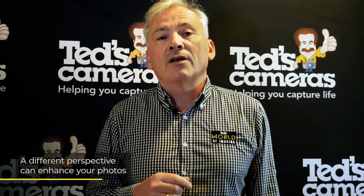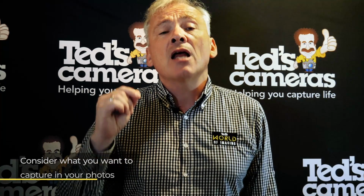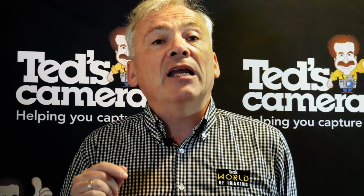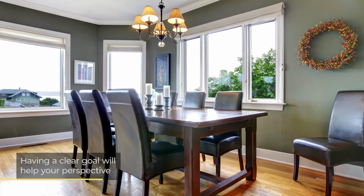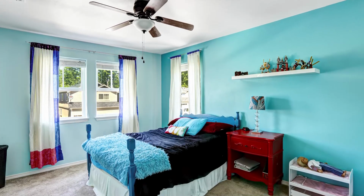space. Get down or get on up. Shoot from a different perspective. Determining what details you want to capture in your photograph is the first important decision you need to make when setting up your camera. This can be anything from the architecture of the building or the impressive artworks on the wall. With a clear goal in mind, you can go about deciding the best perspective to shoot from, which ultimately will lead you to fulfilling your brief.